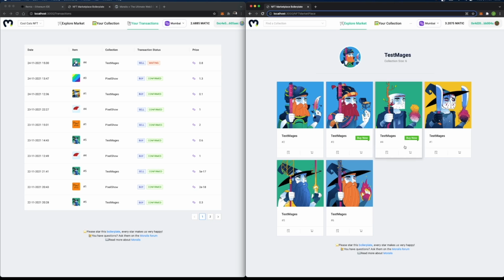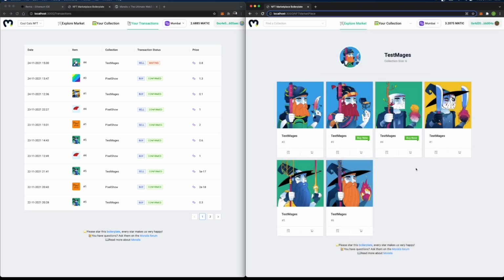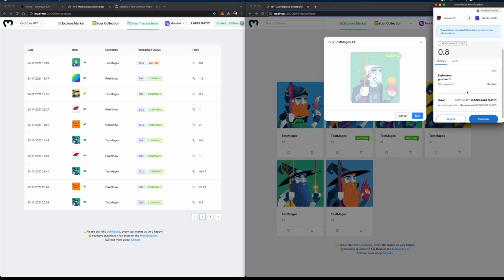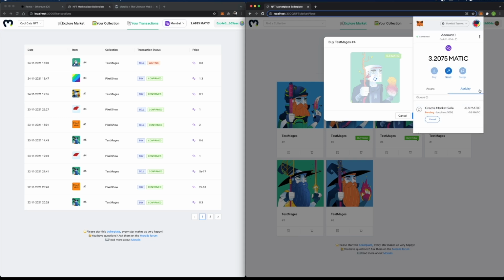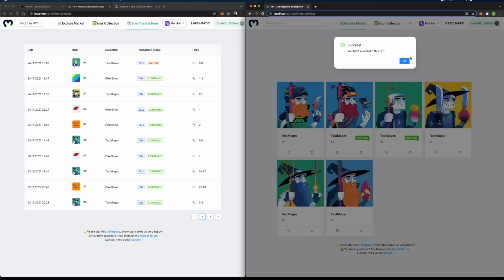We can buy it now if we so choose, but let's try and buy this other one. Buy NFT, we see that it's up for 1 million Matic. We don't quite have that, so let's cancel that. Go back to this one that we just put for sale, buy NFT. That's a nice, reasonable 0.8 Matic. Let's buy. And now MetaMask asks us, do we want to spend 0.8 Matic on this? We confirm. Wait for the transaction to go through. It's pending again. And that went through. Success message. You have purchased this NFT.